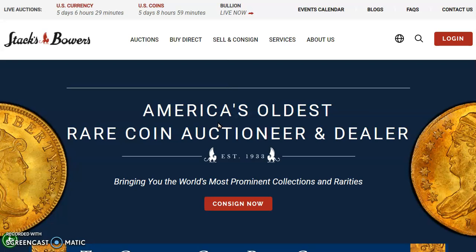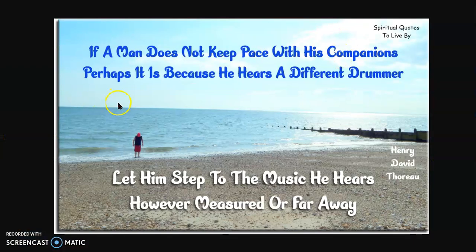So let's go to the plus ones today. I've been talking way too long, and I'm just going to say this right here. If a man does not keep pace with his companions, perhaps it is because he hears a different drummer. So let him step to the music he hears, however measured or far away. Isn't that awesome? So I think to me that just says give people the space they need to operate. I think that's pretty beautiful.